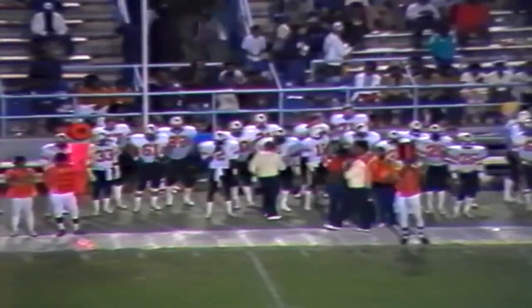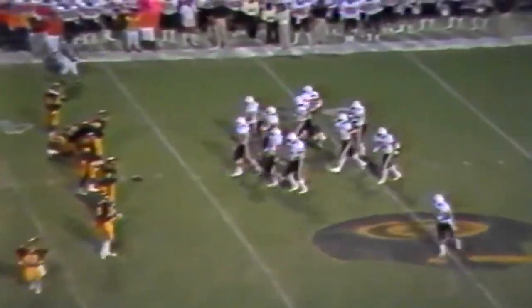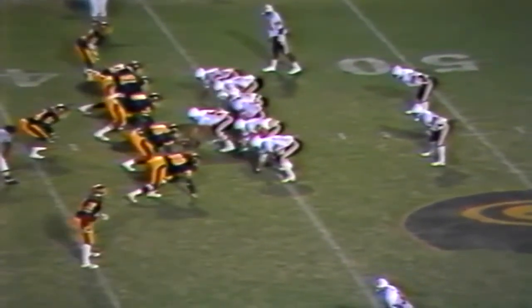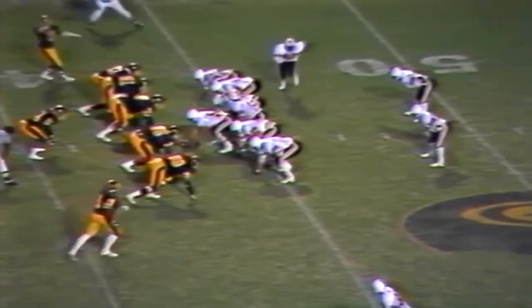Finally, we get the halftime stats. First downs, Grambling 13, Oregon State 3. Rushing 60 yards for Grambling, only 9 yards for Oregon State. Passing, Grambling 120, Oregon State with 76. Wilhelm was 9 of 15 with 2 interceptions. Landry for Grambling was 10 out of 26, 4 interceptions. Total offense, 180 for Grambling and 85 for Oregon State. Those are the halftime figures.